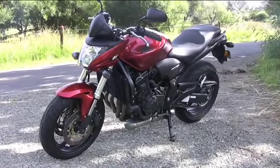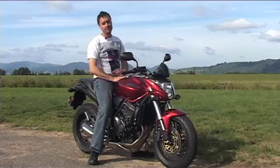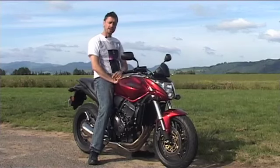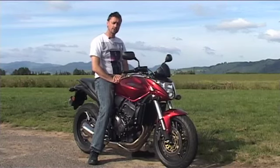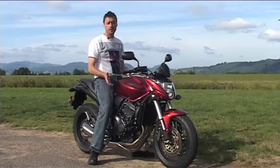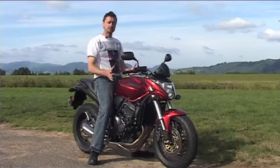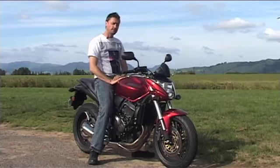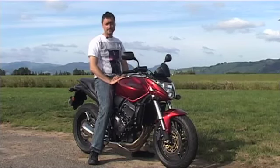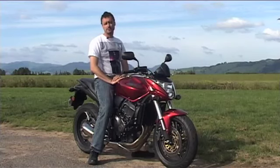Now, possibly the best part of this bike for me is in fact the price. Had you bought this bike 2 years ago, it would have cost you just under $18,000. Honda then brought the price down to about $15,000, and now, with their summer specials on, you can pick this bike up for $12,299 bucks. And to me, that is an absolute bargain. You're getting an awful lot of bike for not a lot of bucks. And although it does need a little bit of updating and it does need a bit of tweaking here and there, I think that's exceptionally good value for money.